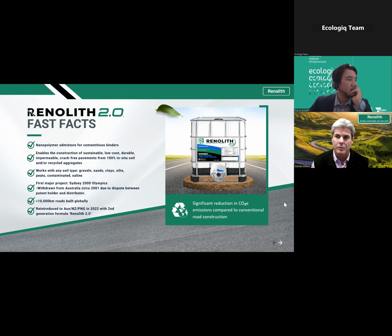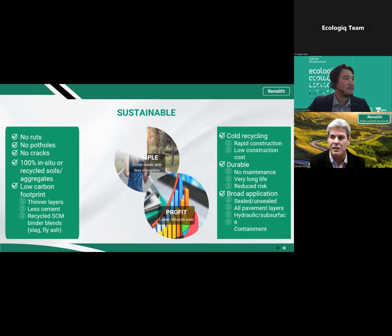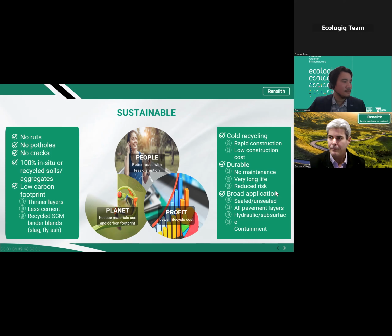Unfortunately, the genuine product was withdrawn from Australia over 20 years ago due to a messy commercial dispute between the patent holder and the previous distributor. My company reintroduced the product here just recently with the second generation formula. We're calling it Renolith 2.0, which achieves superior results at a lower dose. Now, we only have 10 minutes and a broad audience, so we'll just skim the surface. I'll focus on the sustainability aspects and the opportunity for Victoria's big build.